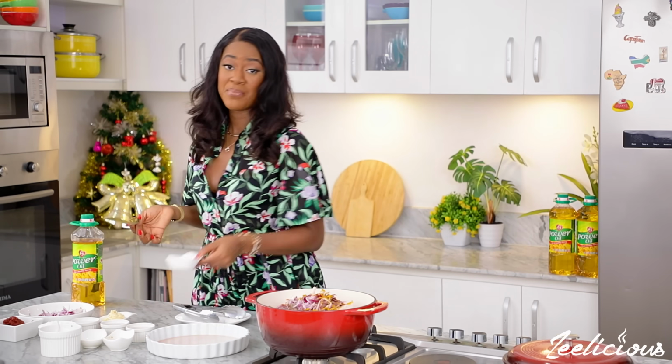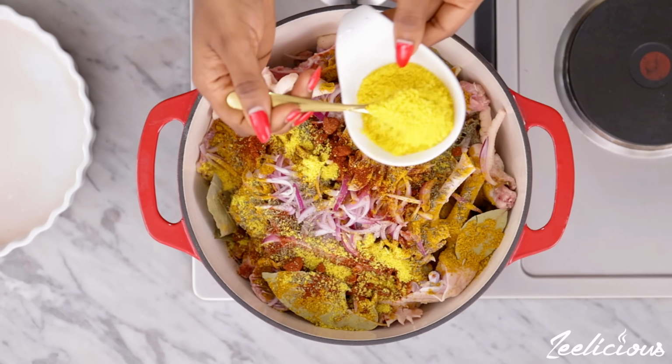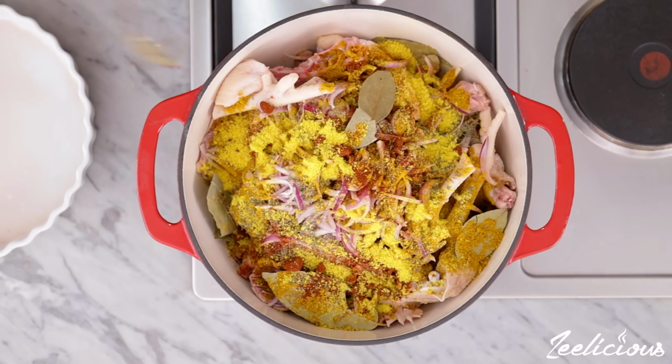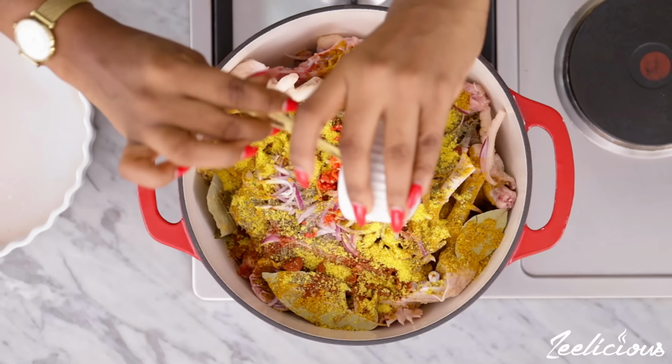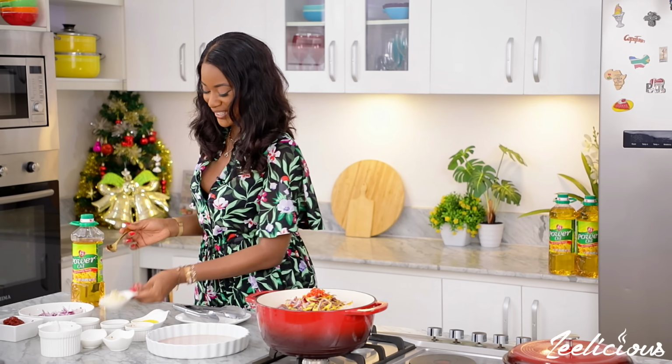I'm also going to be adding some seasoning powder as well to give it some taste. Remember, we're cooking a lot of chicken, so be generous with the seasoning. Then we're going to be adding some fresh pepper, which is atarodo. Everything will go in like so. It's a big pot of chicken, guys.